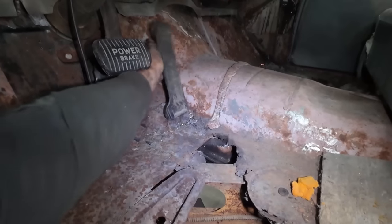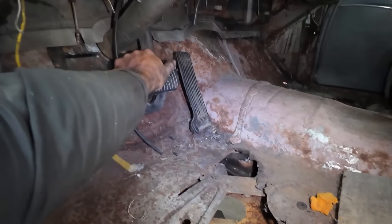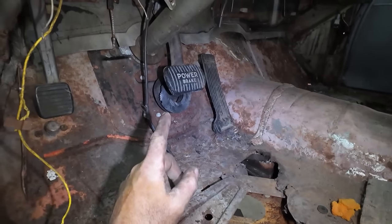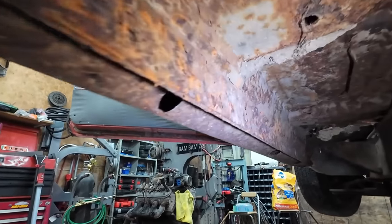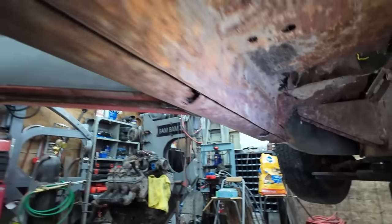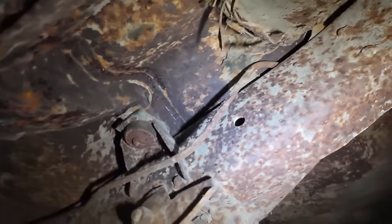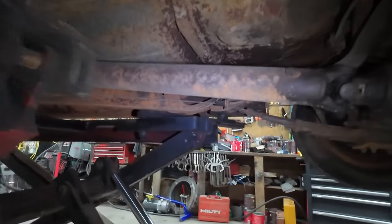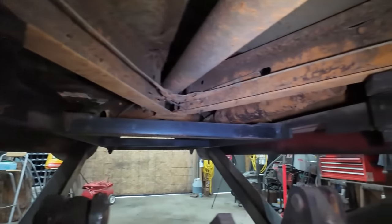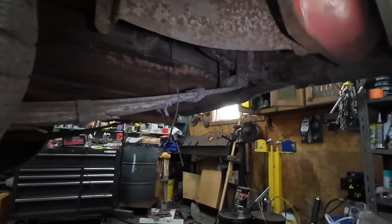Well, see, that's a pretty scary gas pedal. I'll have to address that. Oh, hey. I like it. That moved. Well, anyways, let's have a look-see back here. Holy, look at these inner rockers. That's all right. That looks okay. Looks like it's been sitting in a swamp or something. Golly, the surface rust under there's a bit.